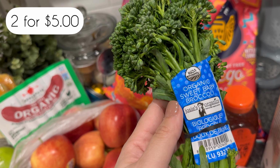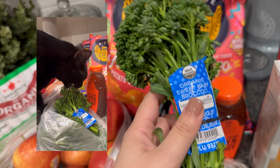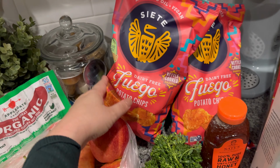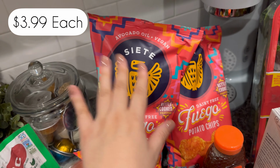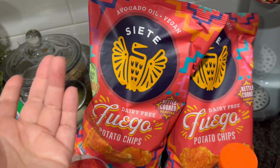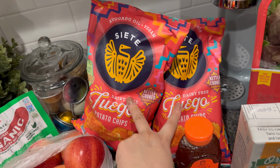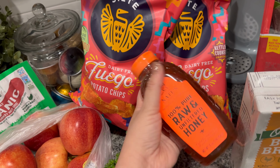So these are organic sweet baby broccoli. Broccoli? Yeah. I kept thinking broccolini because it kind of looks like broccolini, but it's not. I got 2 of those. And then I got these Siete potato chips. So these are Siete everything. All their stuff is always really expensive. So these were on sale, but they were still expensive. I think they were like $4.50. We'll look at the receipt at the end, but I got 2 of those. These are really good. They're cleaner ingredients, no bad oils or anything like that.